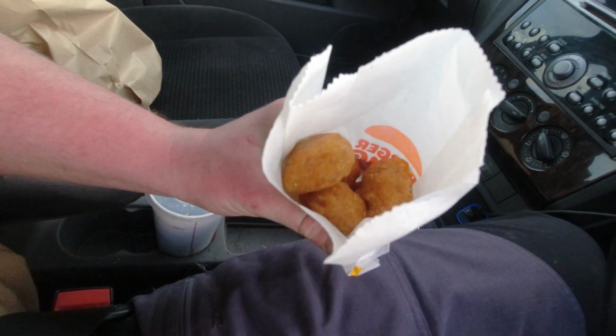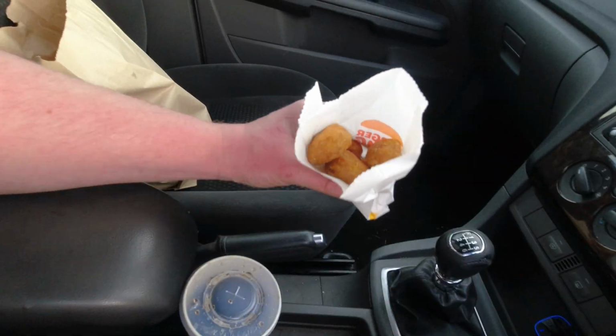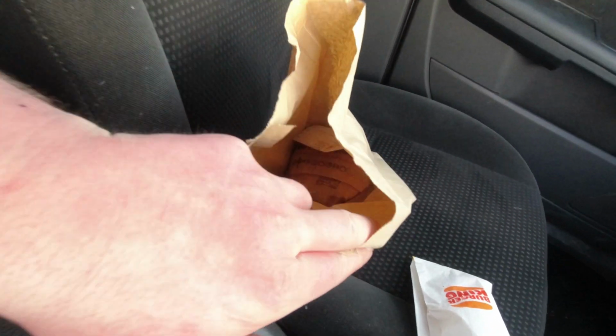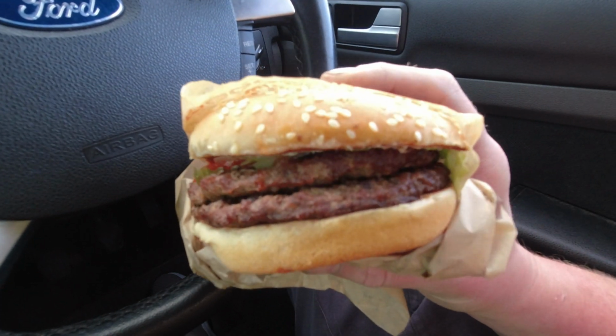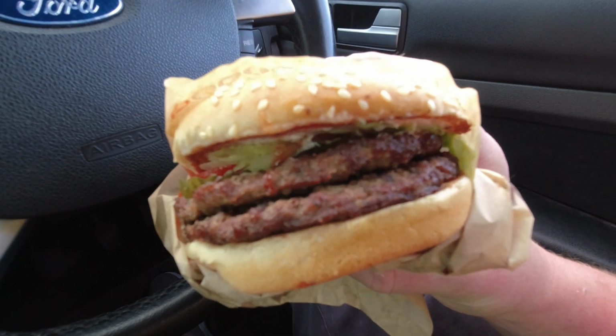Well, it wasn't Mackey's, it was the King, the Burger King. Got some of them there chili cheese bites, double whopper and fries. Some good eating. Reckon that's some good eating.